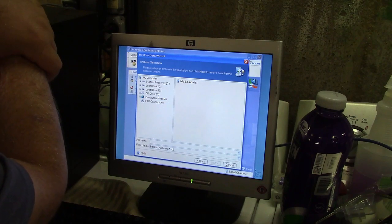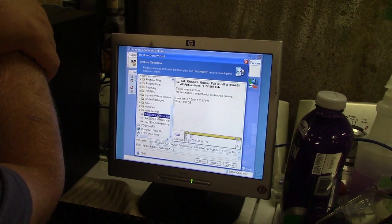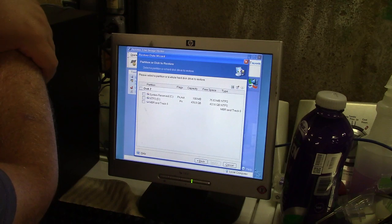Okay, it says select an archive. So we're going to this drive, and we're going down to backup. No, that's Windows 10. That's the Windows 7 64-bit all applications 1125. Everything is there, as it were. Restore disks or partitions, correct. The whole thing.